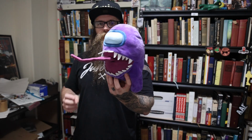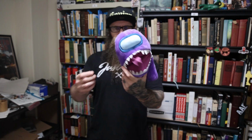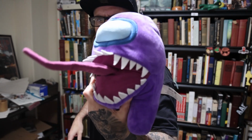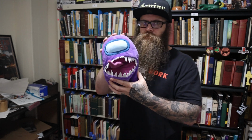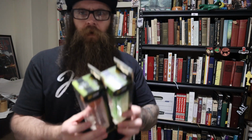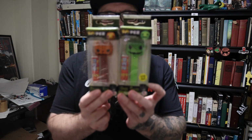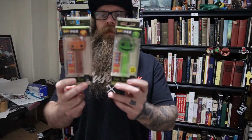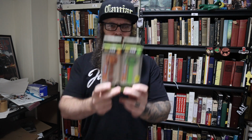Very cool, interesting looking plushie here that I got at the Goodwill bins from Among Us. This sold for $17.09 plus shipping. Alright, next up we sold these two Funko Pez dispensers. These only brought combined together $10.80 plus shipping.